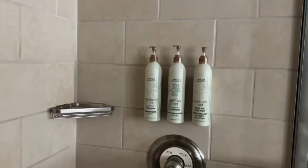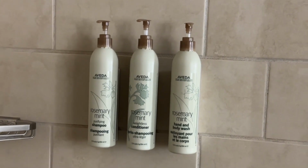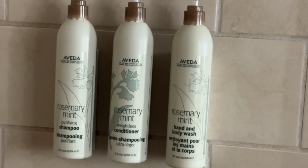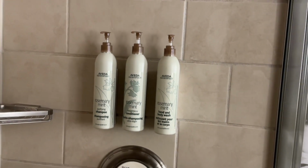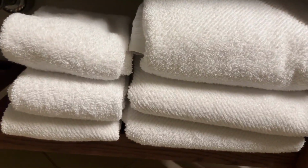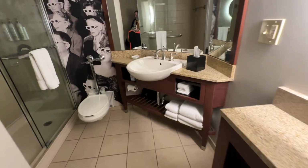The shower is really spacious. You can fit a couple of people in there, and they've got really good products. I was pretty impressed. And then it's kind of like a rain shower cap at the top. It's got really good water pressure too. They've also got a lot of outlets in the bathroom, which, you know, we ladies love that. Plenty of counter space, plenty of towels.